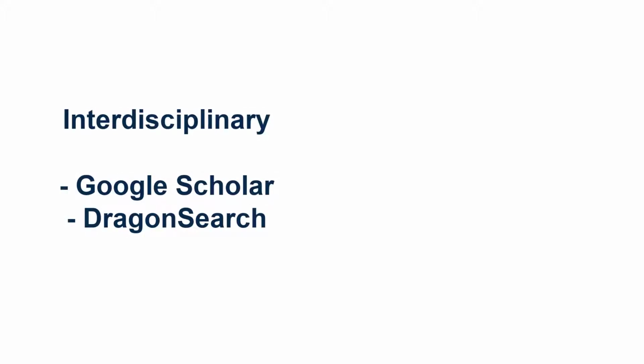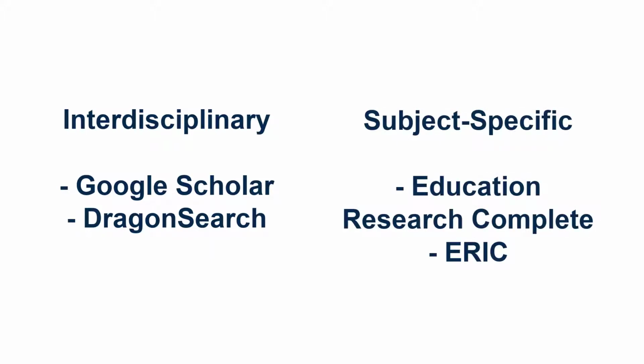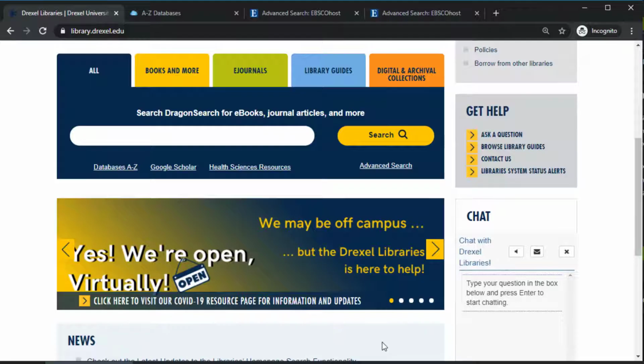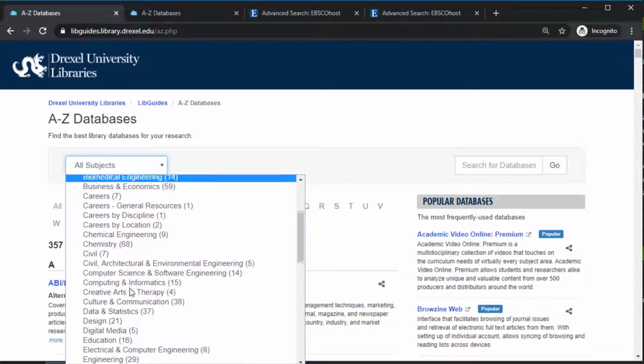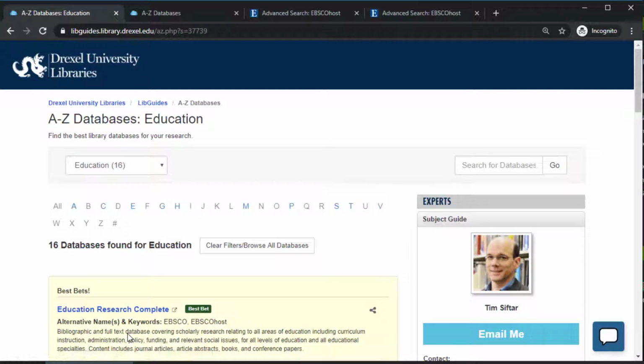When searching for literature on an education topic, you may be used to checking Google Scholar or even Dragon Search to find books and articles. But consider adding these two education-specific databases to your repertoire, Education Research Complete and ERIC. You can get to both of them from the library homepage using the database's A to Z link and selecting Education from the Subject drop-down box.